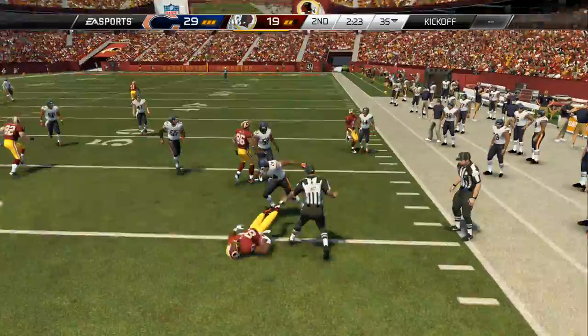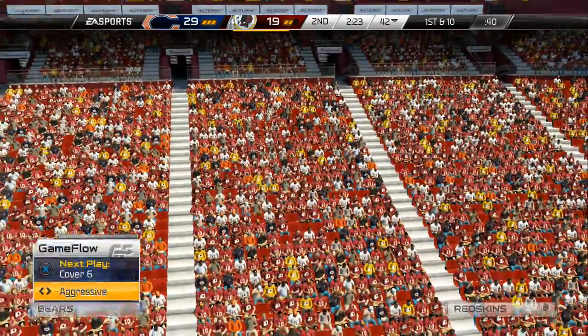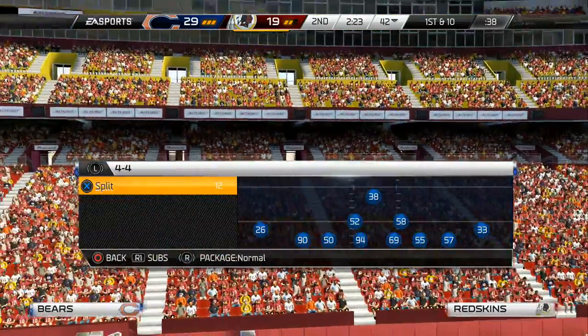We'll start this return. Kickoff return 4 yards. Number 83 on the return.